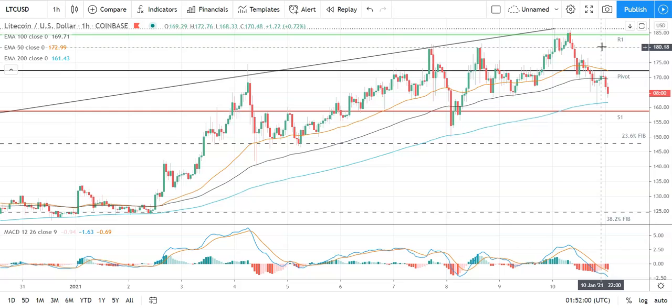In the event of an extended rally, should see Litecoin test resistance at 200 before any pullback. Second major resistance level sits at 198.11. Failure to move through the pivot will bring the first major support level at 158.44 into play. Barring an extended sell-off on the day, Litecoin should avoid sub 150 and the 23.6% fib at 148. Second major support level sits at 146.67.